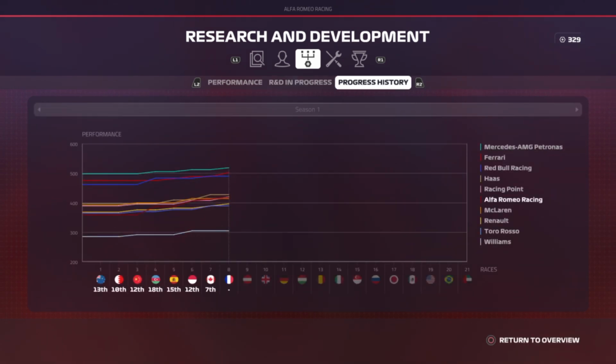We're delayed a week there, but as you can see from the R&D, it's plateaued a little bit. We are still right within the mix of the midfield, ahead of McLaren and Renault, I believe it is, and Toro Rosso I think we're just ahead of, but we've got a little bit of catching up to do with Racing Point and Haas just above us there.